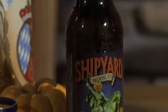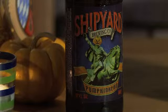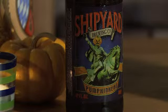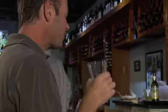Next, this one is geared towards the fall season. It's called Pumpkinhead from Shipyard. Shipyard are out of Portland, Maine. In all the seasonals, this is our biggest seller. It's one of the first pumpkin beers made. Now, you go to the store and there are a handful of pumpkin beers all over the place. This is one of the first and definitely the most popular.